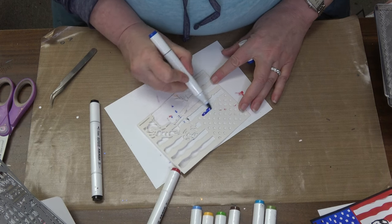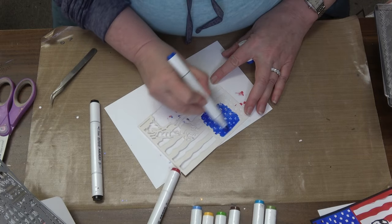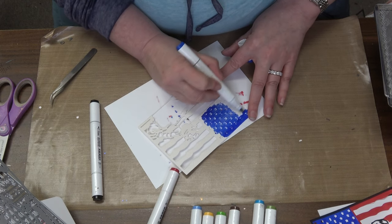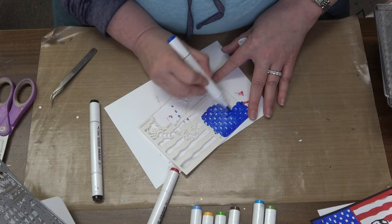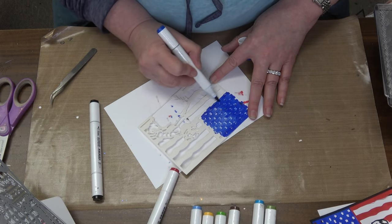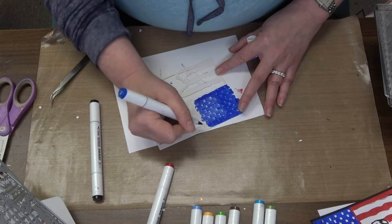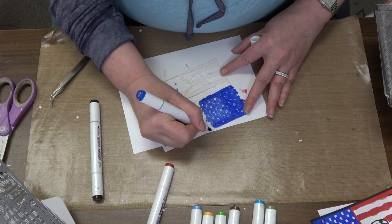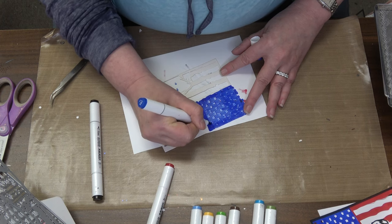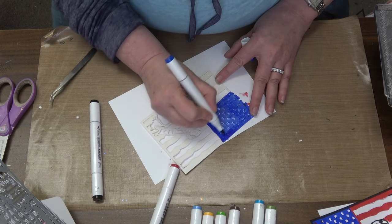And let's just color it blue, just like we did the first one. And maybe I won't put a black border on this. I don't know, we'll see. So this requires an alcohol marker because it is non-porous. If you try to use a Tombow, a Memento marker or a Tim Holtz Distress marker, it's not gonna happen.